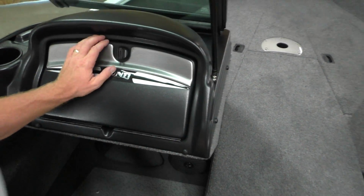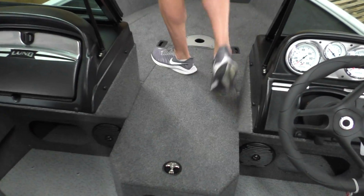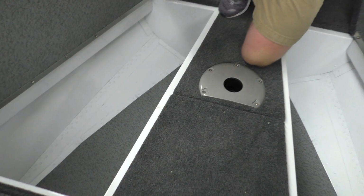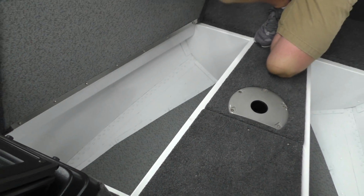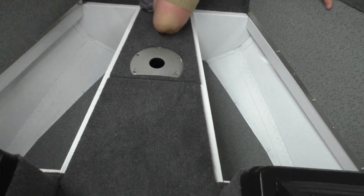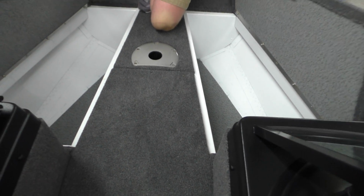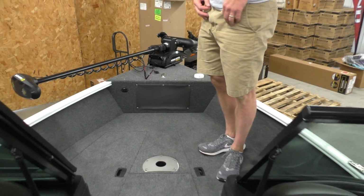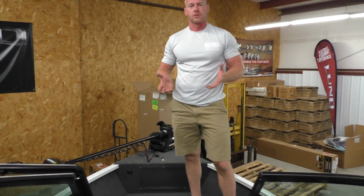Okay, and then I'll move up here to the bow. Again, very spacious bow. Big storage compartments here. You know, being an 18-foot boat, the space is very evenly distributed. So we've got good cockpit space, but we still got a really good sized bow as well. So you can see kind of what this looks like.